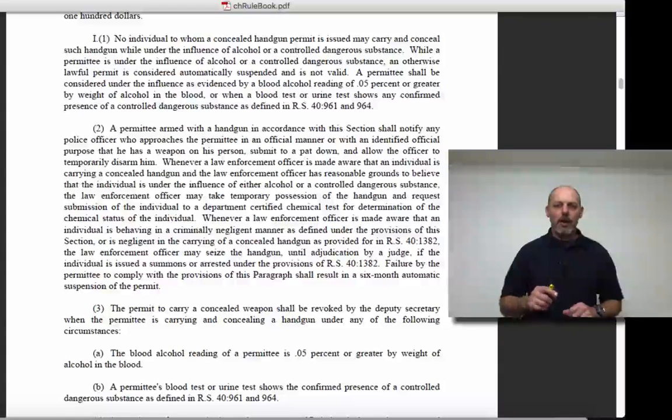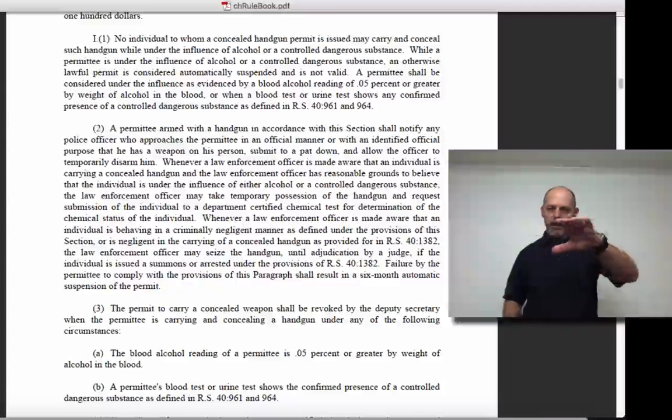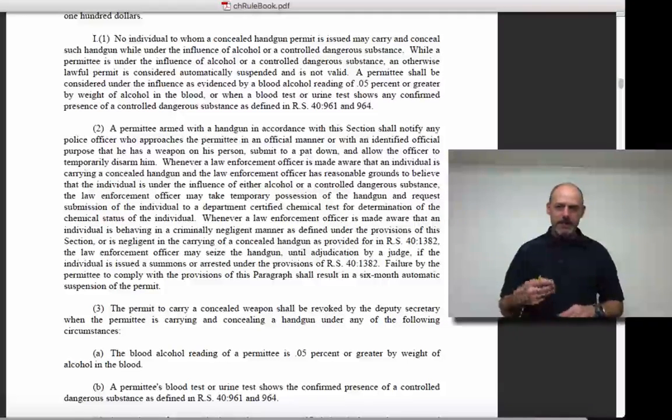So, whenever a law enforcement officer is made aware that an individual is carrying a concealed handgun and the law enforcement officer has reasonable grounds to believe that that individual is under the influence of alcohol or a controlled dangerous substance, the officer may take temporary possession of the handgun and request submission of the individual to a department-certified chemical test for a determination of the chemical status of the person. So anytime an officer deems necessary, if you're under the influence of alcohol or drugs, they're going to disarm you and they're going to test you. And if you're found to be legally under the influence, your permit is no longer valid at all.